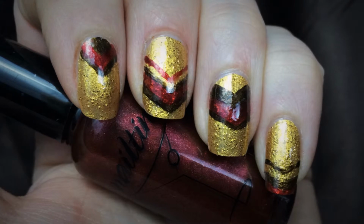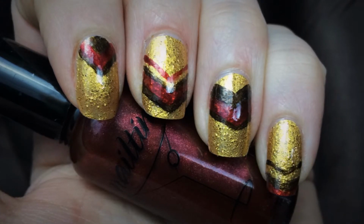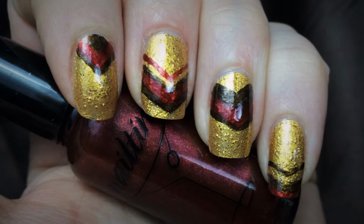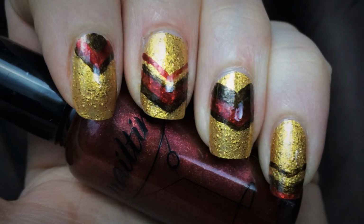Just applying wherever I felt like applying. Nothing too fancy, nothing too crazy. Just made some V's in different thicknesses and different widths and in different places. So pretty simple. And then I applied a top coat using Seche Vite quick dry top coat.